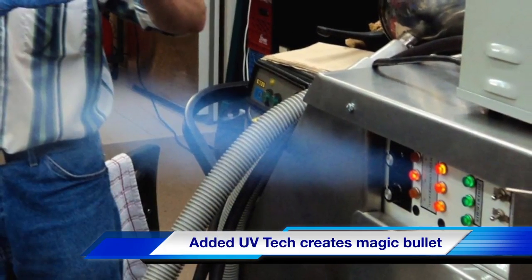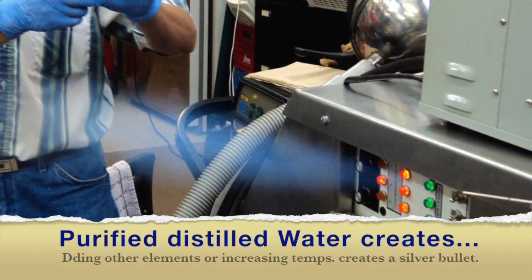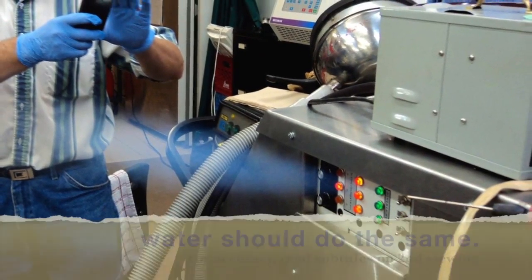To make the base sterilizer the magic bullet, since 2013 we have installed UV technology in all of base's accessories, especially its containment system.